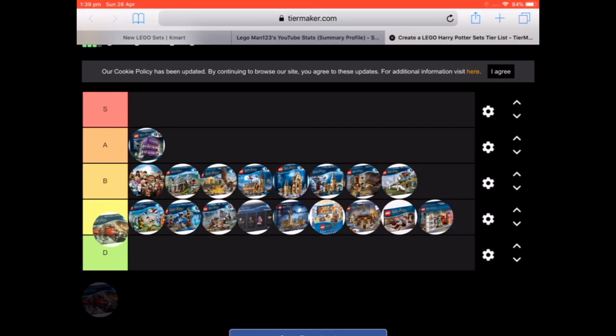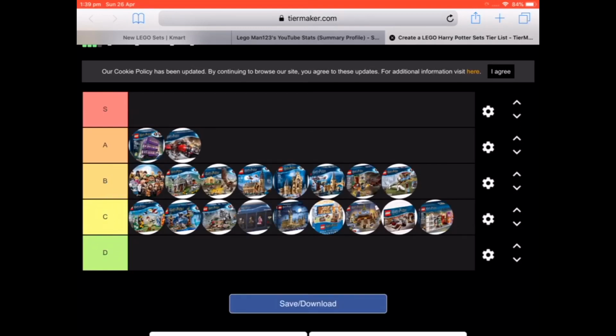I like how they're just building a platform for Hogwarts. They actually made one for King's Cross as well. And then the not really trap door, but the flick up door so you can access Hogwarts is really cool. So I'd possibly move that up to second position in A.